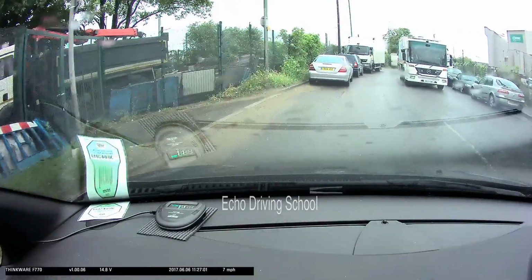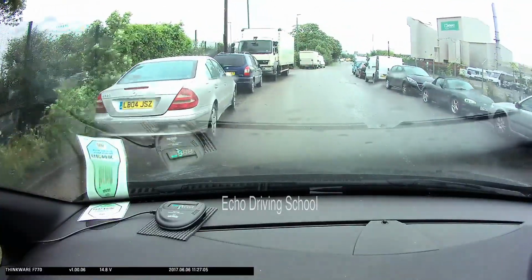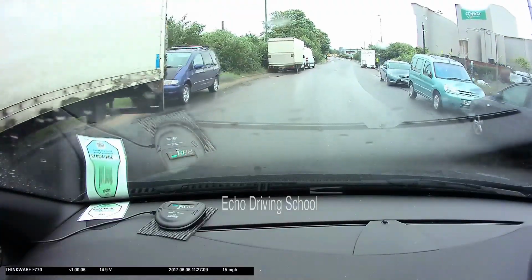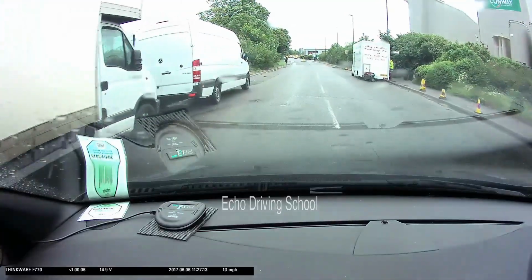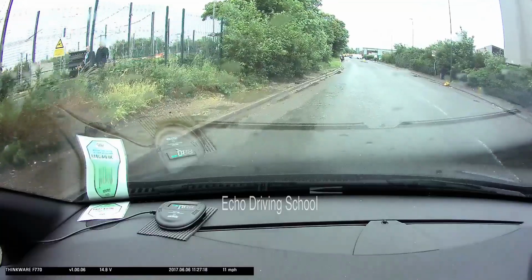Here I think the examiner saw a lorry coming, so therefore the student has decided to pull in and let the lorry go, which is perfectly acceptable and the right thing to do. Sometimes as you're going along here, there will be pedestrians, one or two around, so be careful.